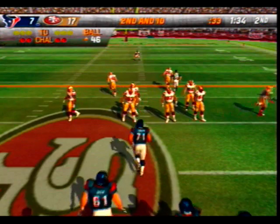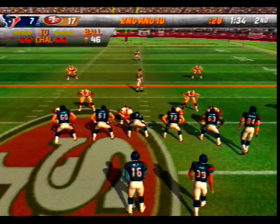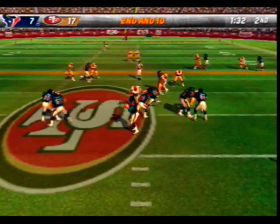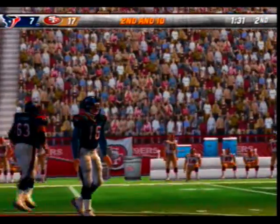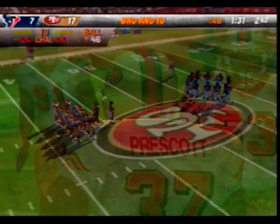Second and 10. Ball on the 46-yard line. Pump faking. Gets the pass off. The defender got in between the ball and the receiver again. The intended receiver on the play.